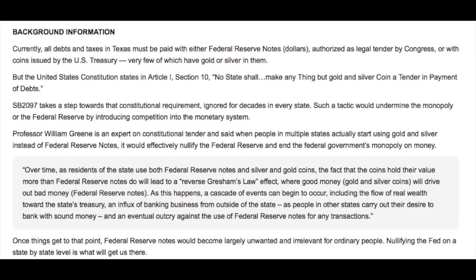Professor William Green is an expert on constitutional tender and said when people in multiple states actually start using gold and silver instead of Federal Reserve notes, it would effectively nullify the Federal Reserve and end the federal government's monopoly on money. Quote, over time, as residents of the state use both Federal Reserve notes and silver and gold coins, the fact that the coins hold their value more than Federal Reserve notes do will lead to a reverse Gresham's law effect, where good money, gold and silver coins, will drive out bad money, Federal Reserve notes.